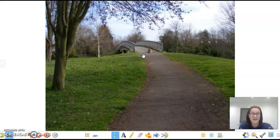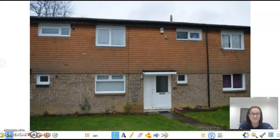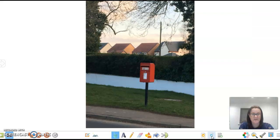Well, you'd be correct in thinking it's a human feature, because this would be man-made, wouldn't it? Out of concrete and metal. And then we've got houses. So we've been through these from last week and seen some earlier slides. A house would be a human feature because it would be man-made. It's made out of materials that we have created as human beings.